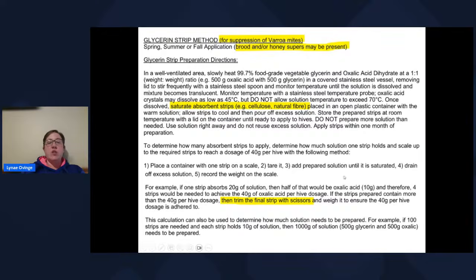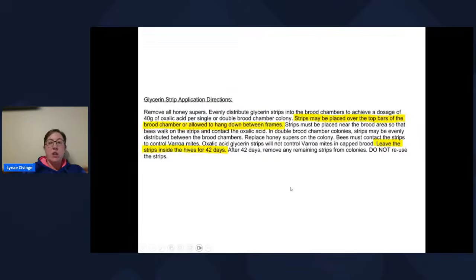Now, there's lots of detailed instructions in this label, but I want to highlight what is not detailed, because I think it's really important, and I purposely made sure the label was this way. There is a ton of leeway in the material you use for the homemade strips. That's because this homemade method has developed naturally over time, and we've seen that a lot of the different studies use different strips. We know, just talking to beekeepers, they're using different strips. So the label's written so that you can basically use whatever strip you want, whatever size it is, as long as it's absorbent, and that you make sure you're doing the 50 grams per hive, which is written down here. And in the next section, you can place them however you want. They can go over the top bars of the brood chamber, or they can be allowed to hang down between the frames. It does say they should be left in for 42 days.